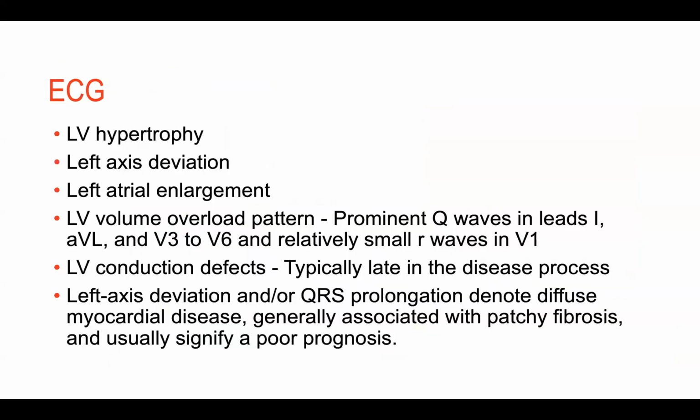Okay. On EKG, I may see nothing or I may see something. Typically, in a person who has acute aortic regurg, they're not going to have EKG changes. Patients who have chronic aortic regurg are going to have a hypertrophied left ventricle. You're going to see patterns associated with left ventricular hypertrophy. That might be left axis deviation. That may be a delay in conduction. Lots of things that you have to think about.